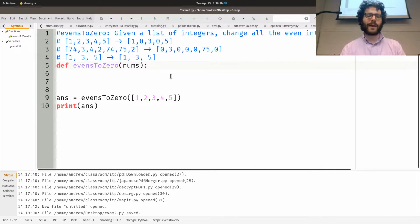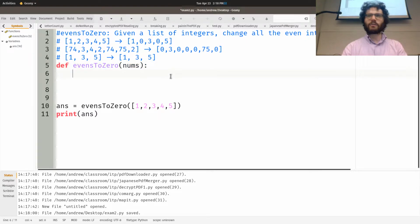All I cared about, by the way, you didn't have to ever call these methods. All I cared about was you defining the method. So what would go in here? So evens to 0. So the most common mistake I saw was the following.